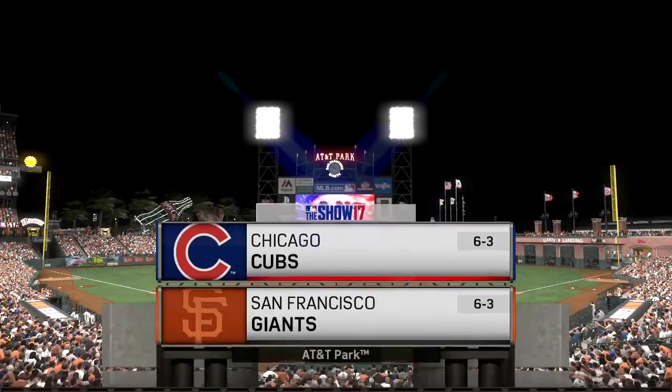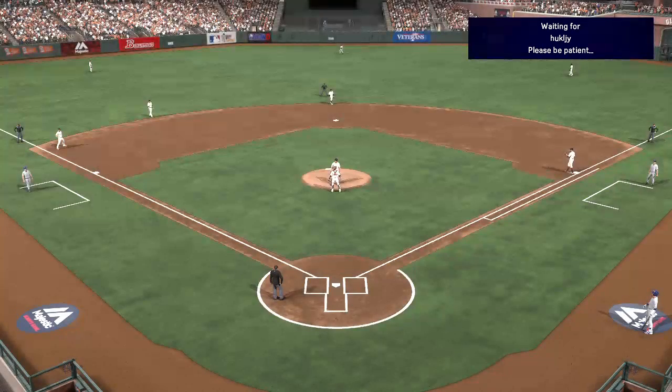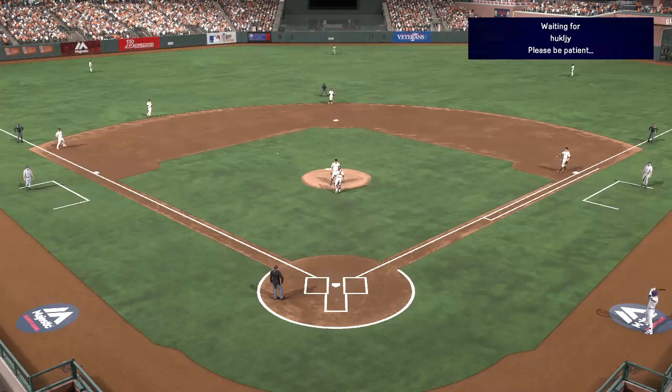A look there at the home of the Giants, beautiful AT&T Park in San Francisco. It's the home opener of this new season between the Chicago Cubs and the San Francisco Giants. Two of the best bats in the business go at it next on the show.